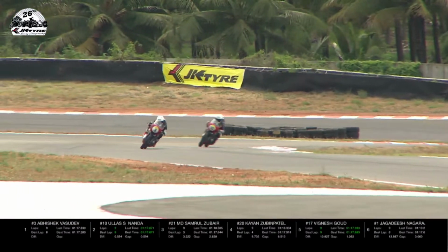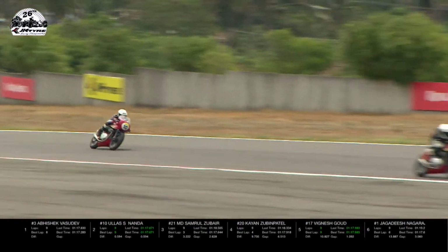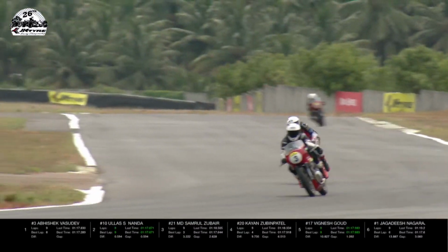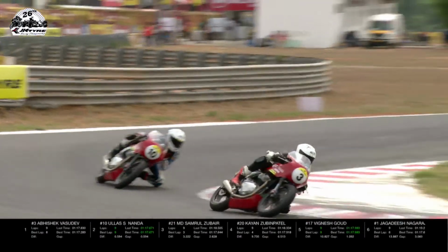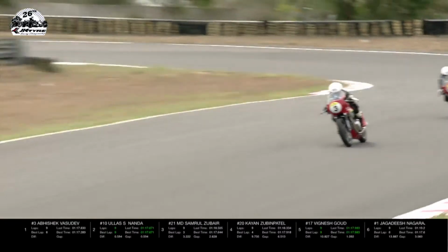And you know, we saw Abhishek Vasudev last season as well during the endurance races. Him along with, I think it was Abhishek Menon, who was his partner. They ended up winning the championship, and they were phenomenal that season, Vasudev and Menon both. So I think he's carrying that form here. Abhishek Vasudev, he's done so well. He is leading. We are into the final lap.